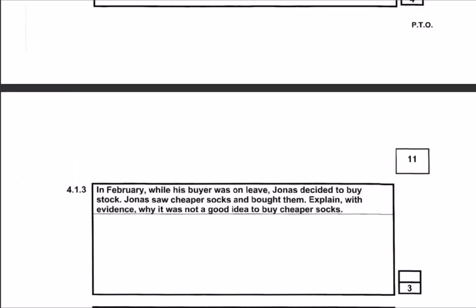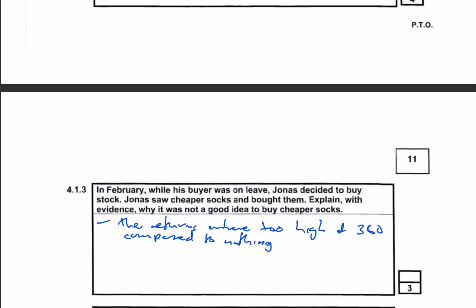So the reason why it was not a good idea is that the returns were too high. They've never had returns before, but now they had returns of 360, compared to nothing from previous purchases. So the returns just got too high.